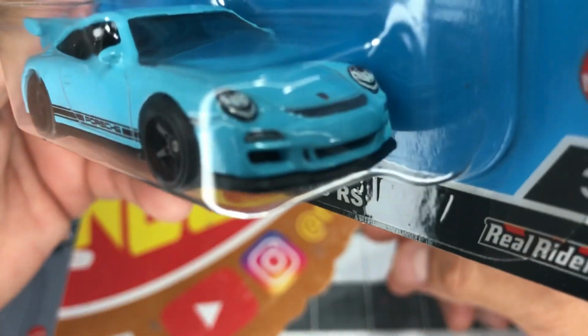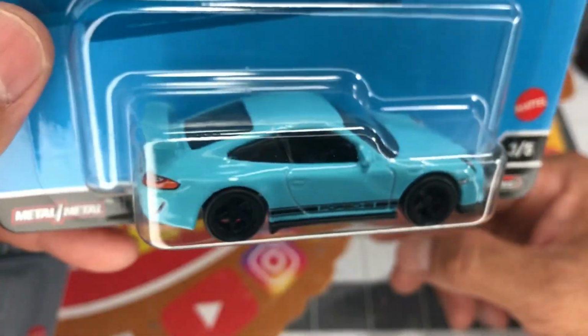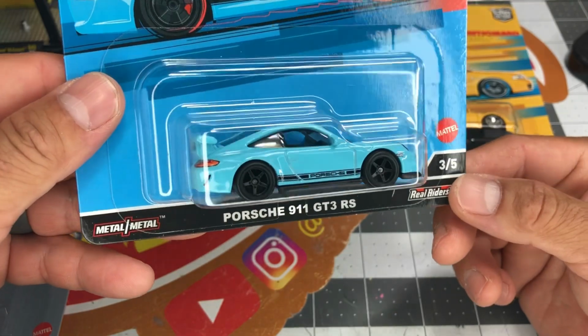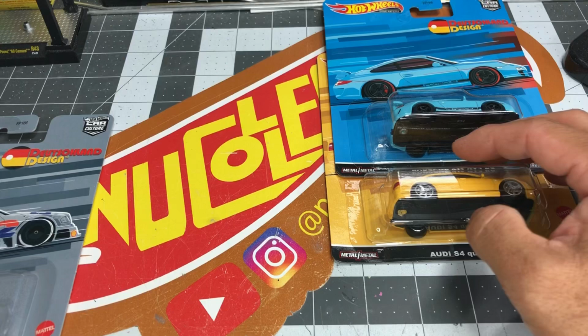But yeah, I don't mind Porsches. They're not my favorite, but the more I look at them with those lines, how can you not, right? Look at that thing. Dang, that thing is sick. That color, they did a great job on it.